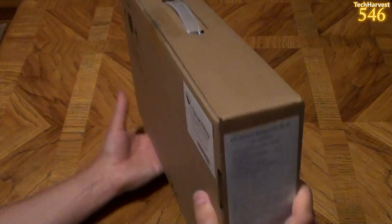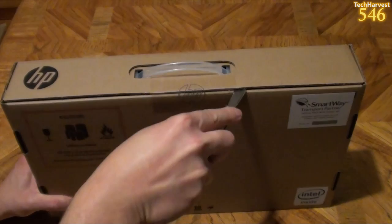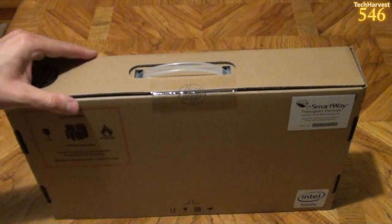So those are the specs. Let's crack the seal here and open this thing up. This knife is extremely dull. There we go.